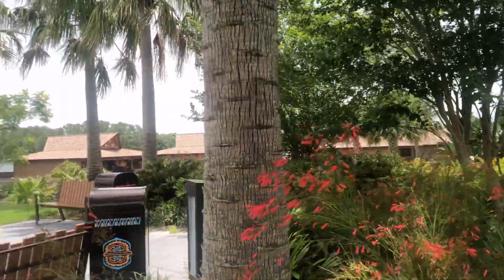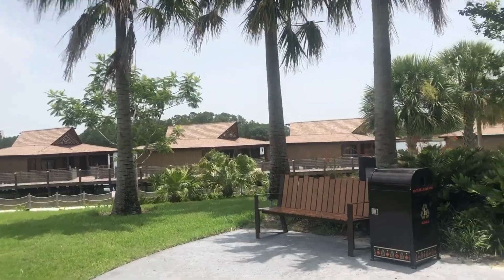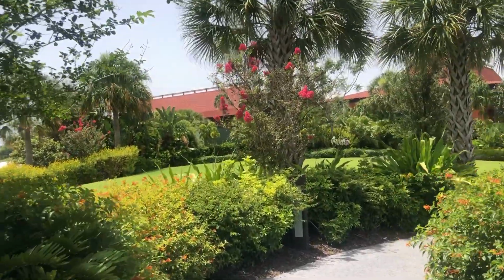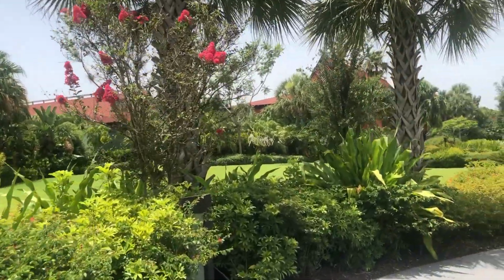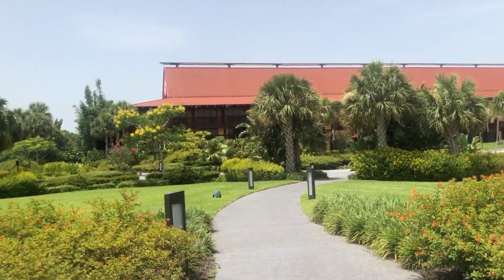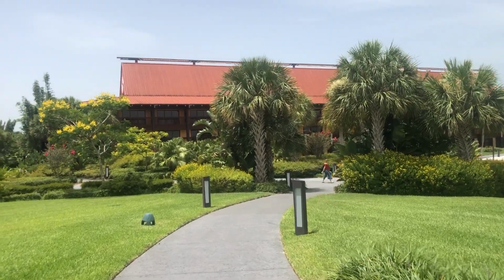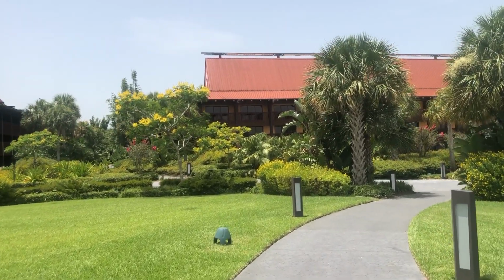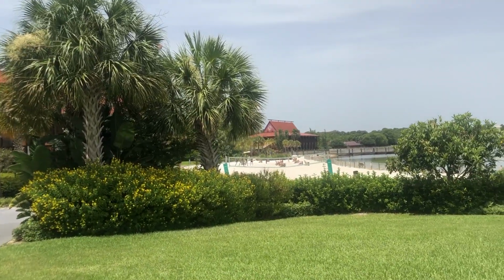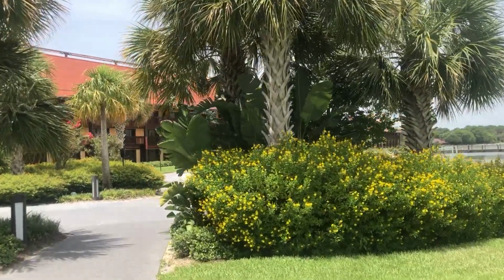So let's take a walk now, and right now I'm at the tip here of the beach. There's some nice seating up here in the middle of the Polynesian. We're gonna walk around the actual Polynesian buildings first, and then we'll make our way to the lobby. Also, if you look at the beach over there, there's a bunch of seating out there.